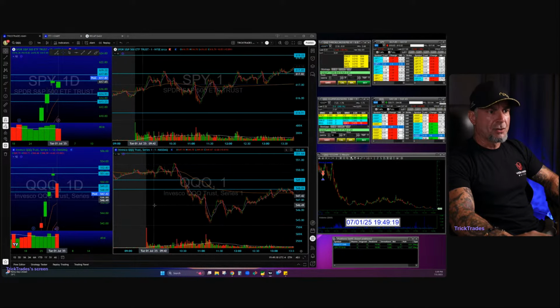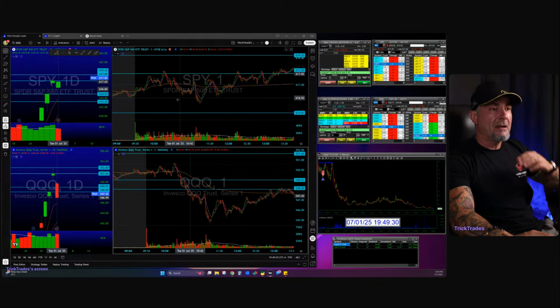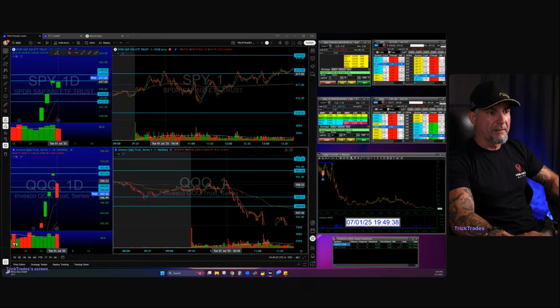So I'm going to get zoomed in, and I want to show actually the divergence between SPY and Qs. Qs really sold off and SPY held up. It's really interesting, and you're going to have to pay attention to that moving forward. And I may actually do a video lesson put up on the channel as well on this. But let's zoom in on these charts.